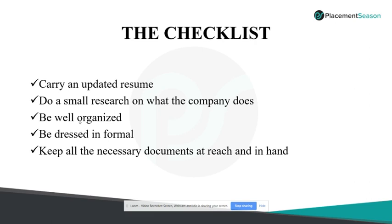Let me say that you walk into the HR's cabin. The HR is asking you for your resume, and then you open your big fat file, keep searching or flipping through the pages to find your resume. How does it look? Yeah, not very professional, right? Yes, be well organized. Ensure that your resume is in hand. Keep all the necessary documents at reach and in hand.